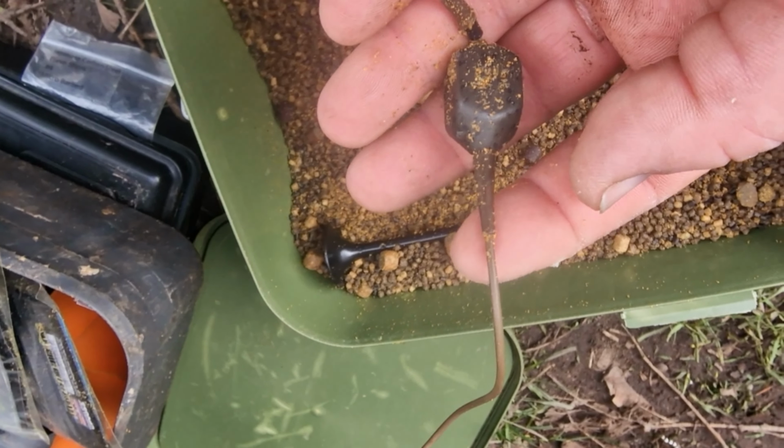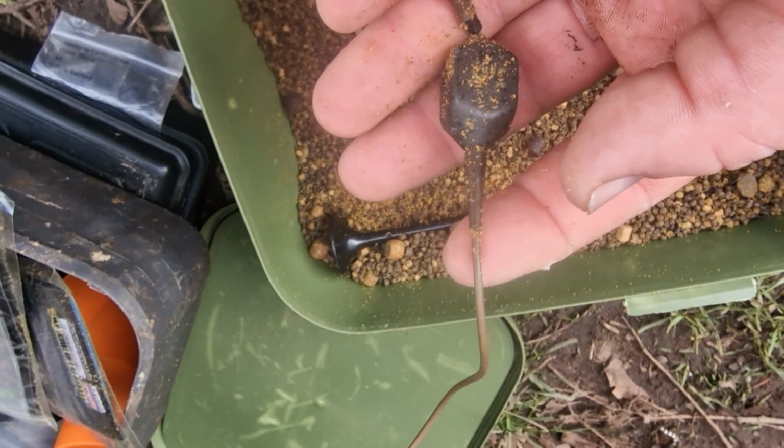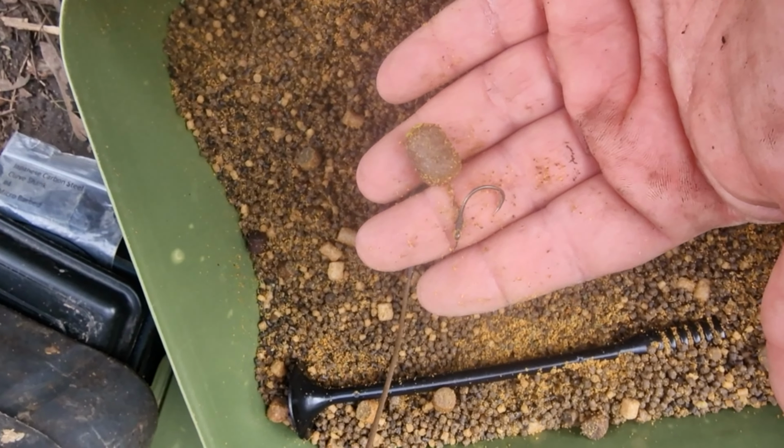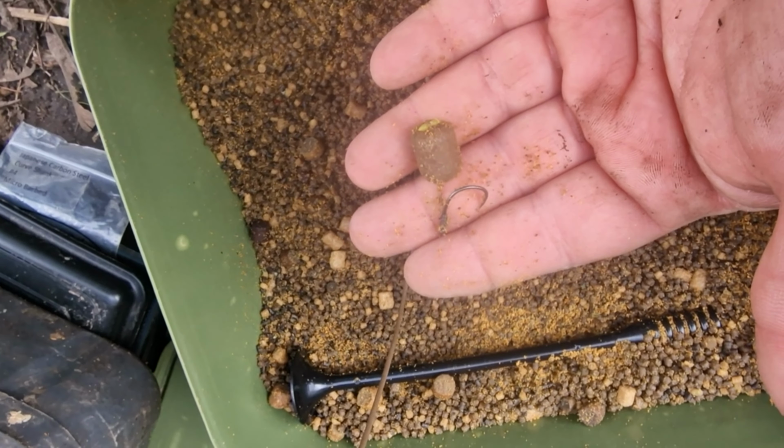The setup on the PVA bag, got the tungsten loaded tube in. I've got a small little inline lead, short little hook link down to one of the seafood dumbbells from Hinders.